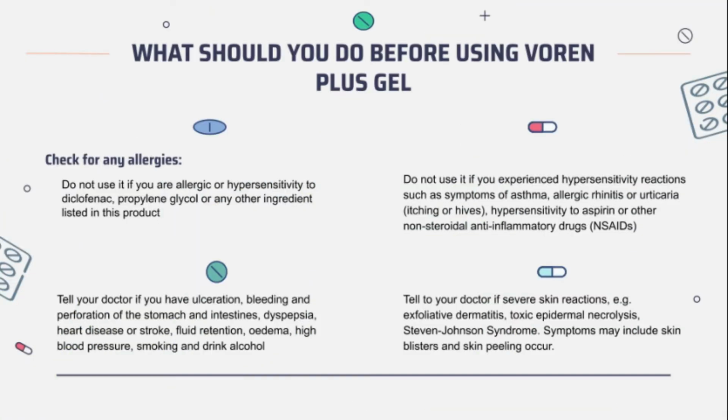What should you do before using Voron Plus gel? Firstly, check for any allergies. Do not use it if you are allergic or hypersensitive to diclofenac, propylene glycol or any other ingredient listed in this product. And do not use it if you experience hypersensitivity reactions such as symptoms of asthma, allergic rhinitis or urticaria, or hypersensitivity to aspirin or other non-steroidal anti-inflammatory drugs.